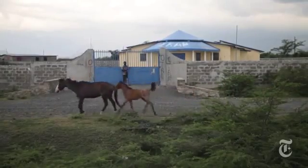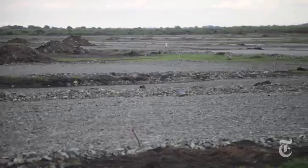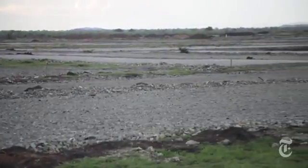USAID is building 750 houses for earthquake victims at this site near Caracol, and it has agreed to build more. But in early May, as Seya's sewing machines arrived, not a single house had yet been built.